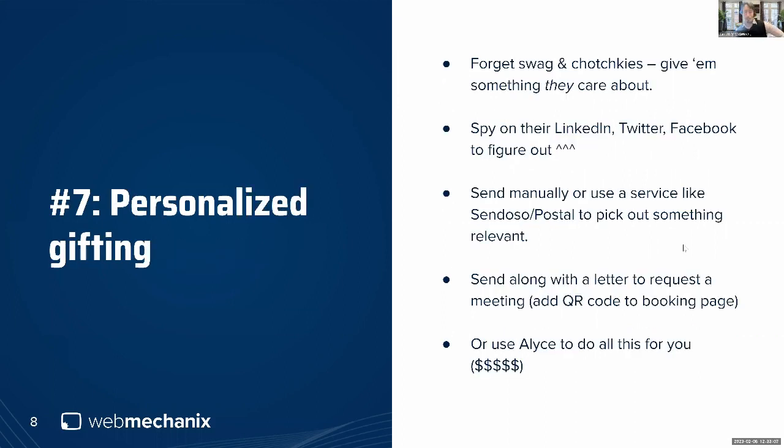Number 7, personalized gifting. So most gifting involves things like swag, tchotchkes, forget about all that. If you really want to engage a prospect and ideally ultimately book a meeting with them, give them something that they care about, right? Give them something that is relevant to them, is personal to them, and that would actually feel thoughtful, right?